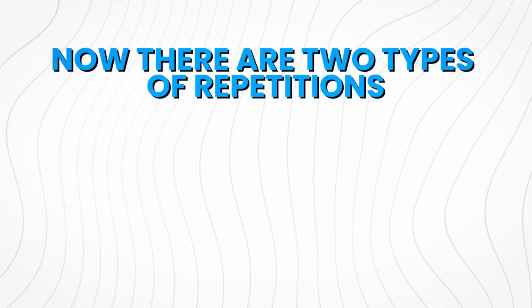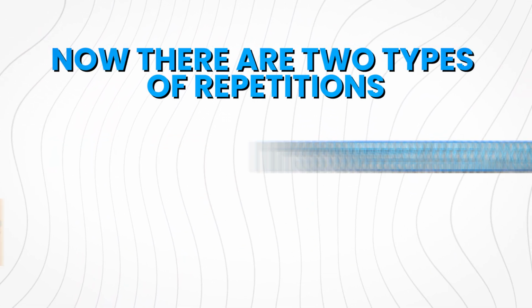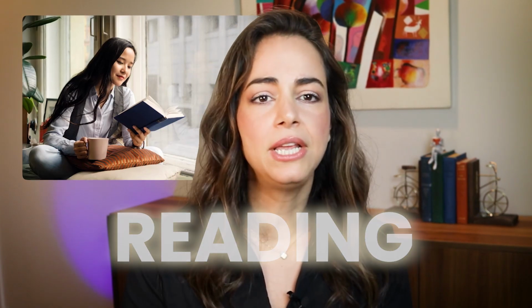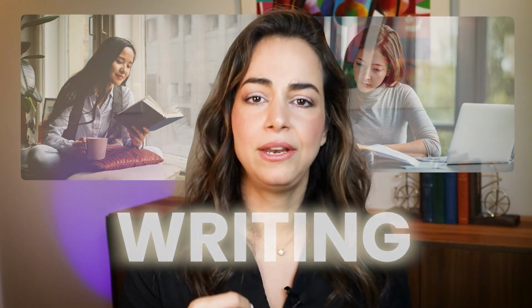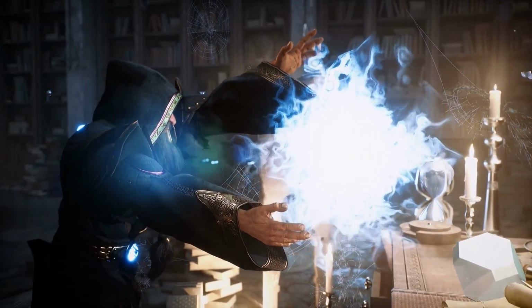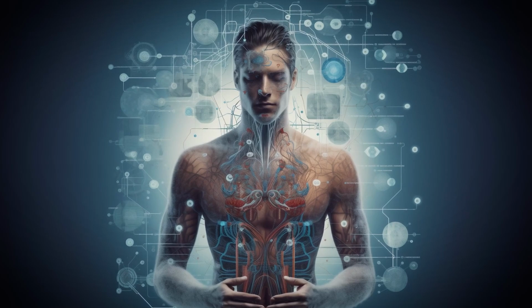Now, there are two types of repetition, and this is very important. We have passive repetition and then active repetition. Passive repetition is when you just skim through something without really engaging, like listening to a podcast in the background or listening to someone speak or just reading something really casually. Active repetition, on the other hand, is when you're fully involved: you're reading, you're speaking, you're writing something, and you're really actively doing it.